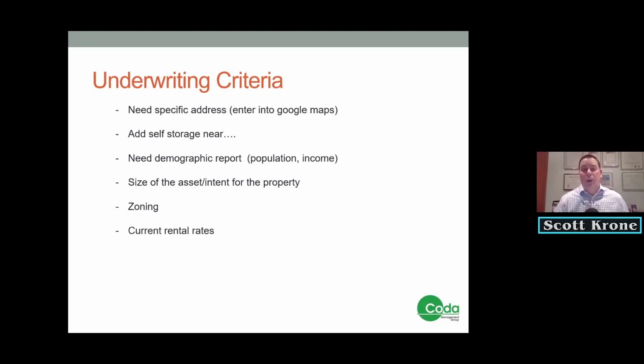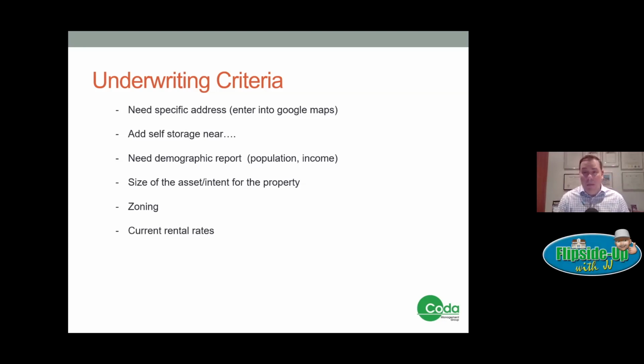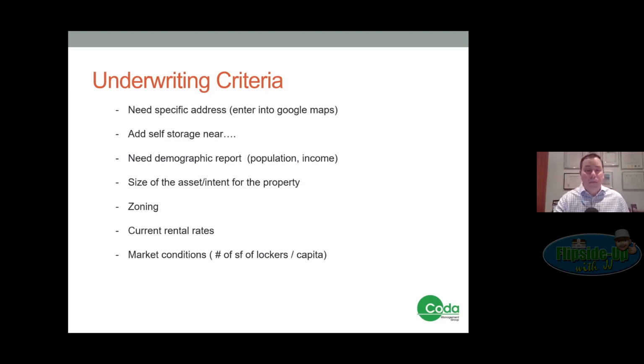And then, what are the current rental rates? Is it below market? Is it above market? If you're developing, what are the current rental rates, so you can model this out and get an understanding of what the asset will be worth once it's completed and stabilized. And then obviously this is the biggest one: market conditions, the number of square feet of lockers per capita.